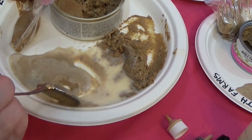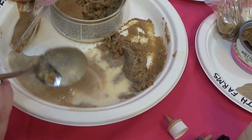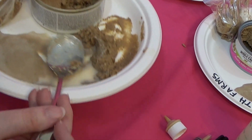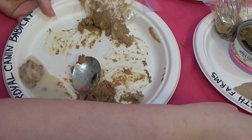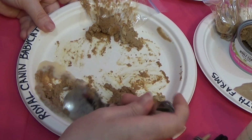I think that's gonna give little chunks in it that are gonna get stuck in the nipple. Might have trouble with this one in a bottle. This one is the Royal Canin. Tablespoon of milk. Mixes up pretty well.